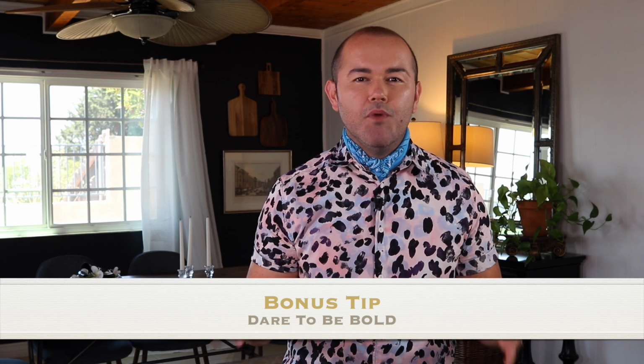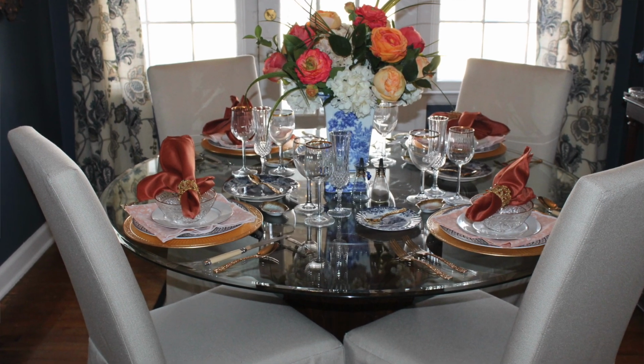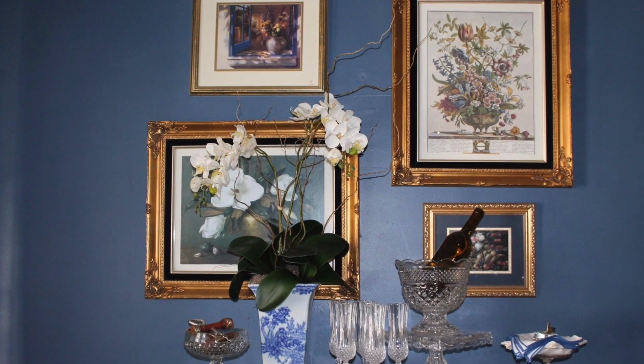And now for a bonus tip on how to choose the right accent wall for any room in your home, and that would be dare to be bold. I always recommend my customers get out of their comfort zone and try something different within their home decor color scheme. And the reason why is because it is just paint, you guys. You can always paint it back.